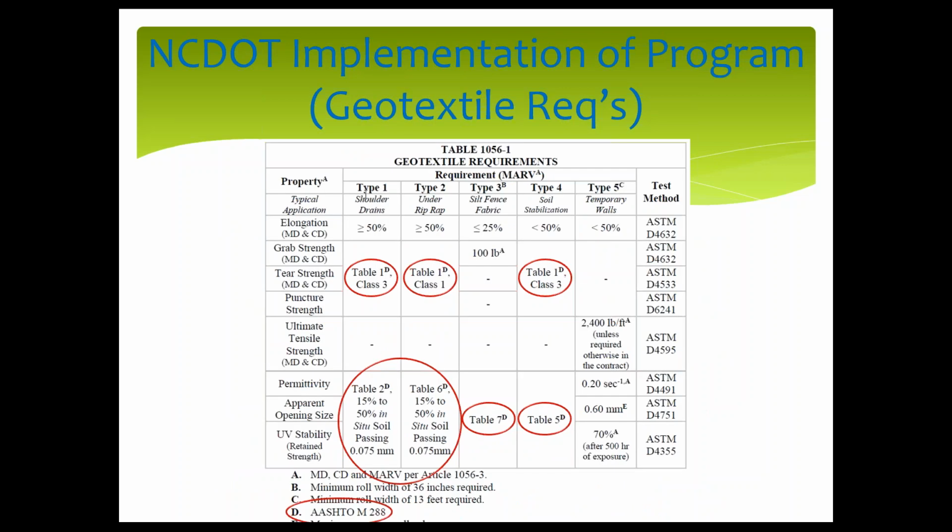Next slide. So the NCDOT geotextile material requirements are shown here, and this is part of our geosynthetic specifications. One of the benefits of using an APL is field personnel do not need to figure out if the geotextiles meet AASHTO. All they need to know is if the geotextile is on the APL. And if it is, then they know that the geotextile meets AASHTO based on the NTPEP data. All of the things that are circled here in red are based on the AASHTO M288 and data that comes from the NTPEP program.